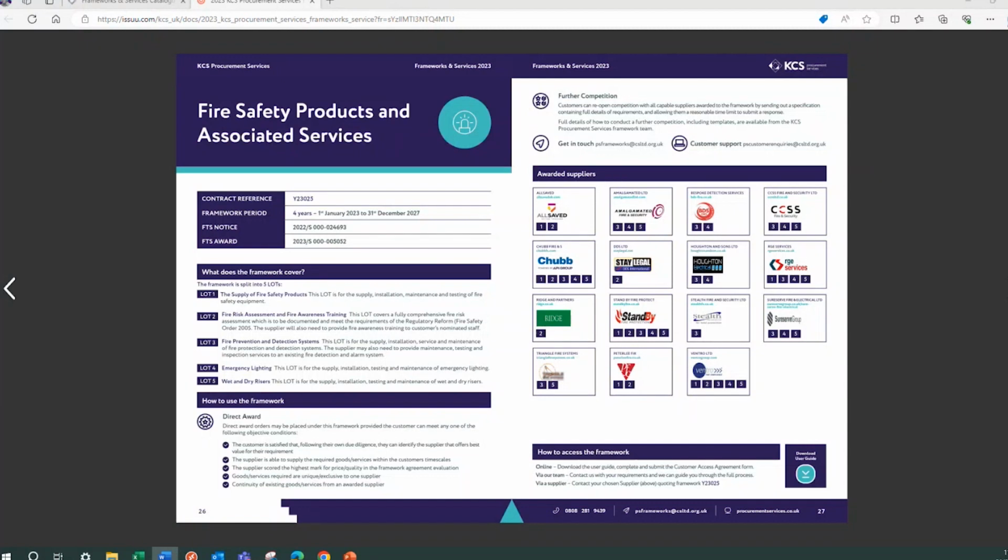Thank you very much. Hopefully now you can see my screen. So at the moment I've got up our catalogue, which you can download from our website. And as you can see, it tells you about the lots, it tells you about the suppliers, it tells you about direct award and further competition. So fire safety products and associated services. These are made up of 5 lots. I won't go into too much detail, but I'll give you a bit of an overview of what's in each one.